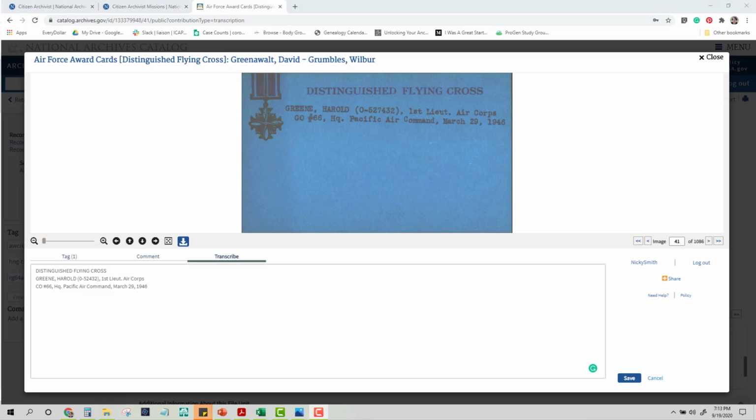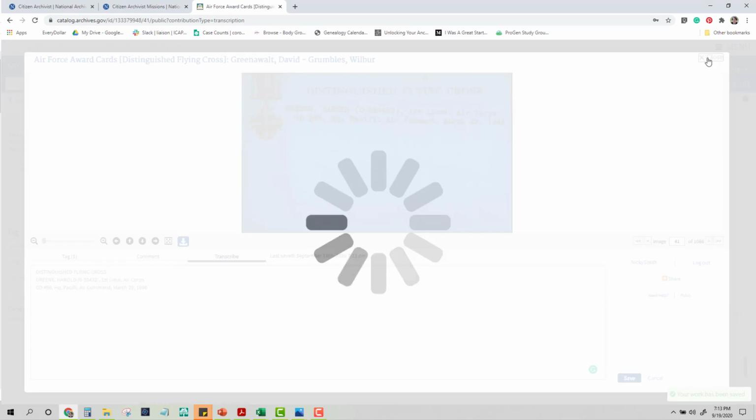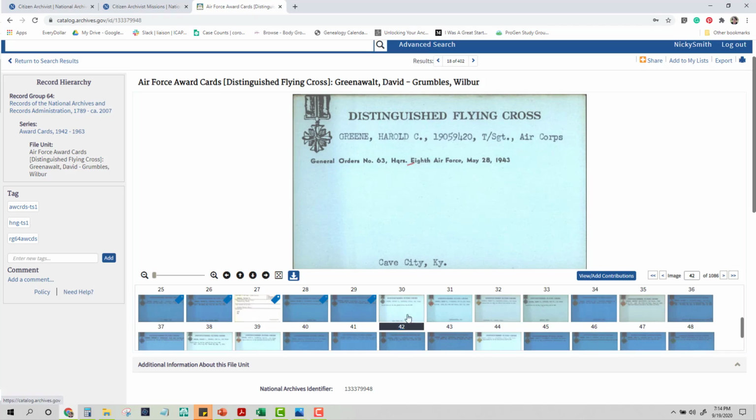I went ahead and added in the transcription, and when we're done, we'll just go ahead and hit save. And when we close the record, now you can see that number 41 that we worked on now has the little blue tag that shows that we have added the transcription and some tags to it. Let's try one more. Go ahead and click number 42.